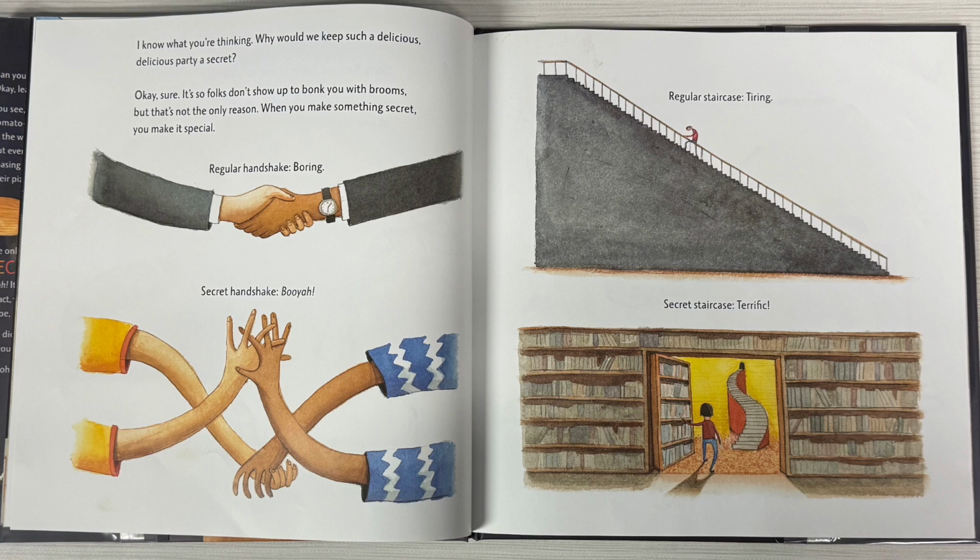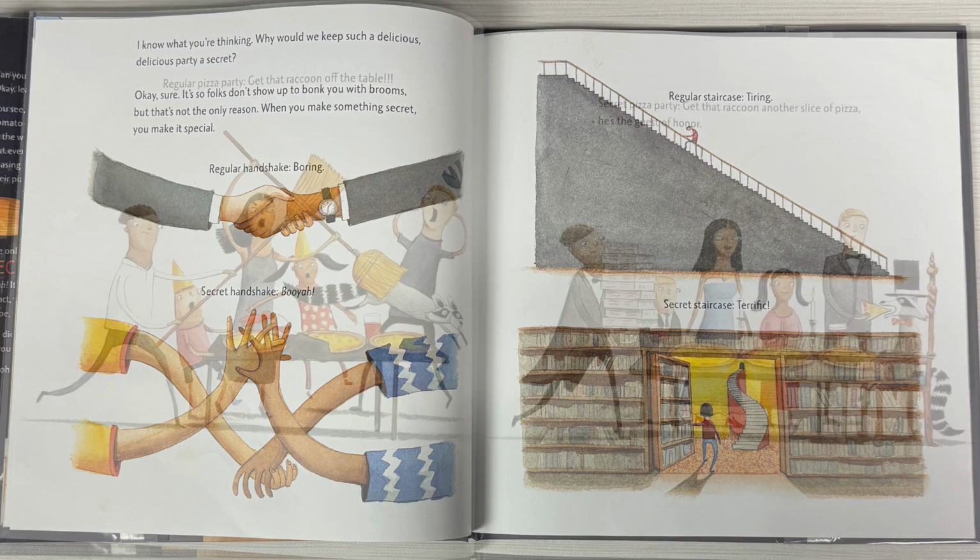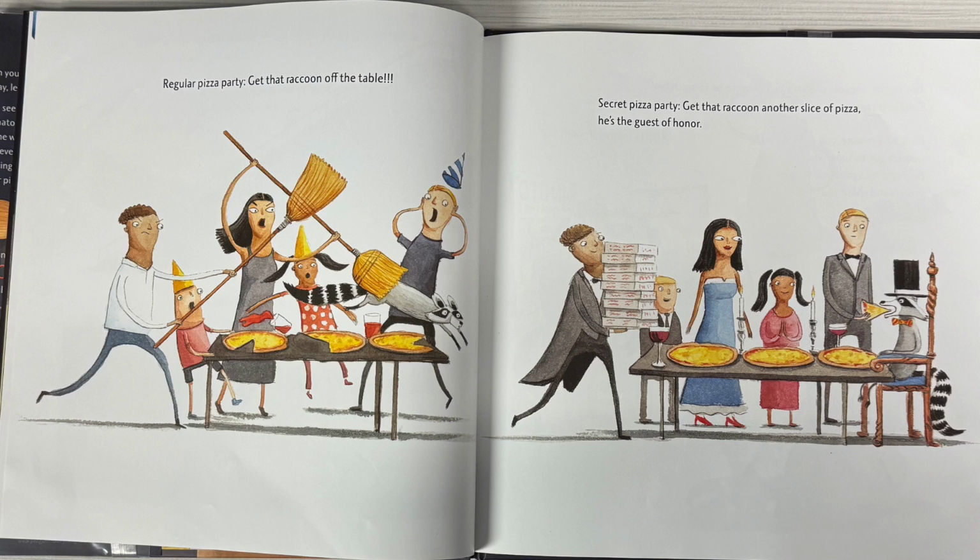Regular handshake. Boring. Secret handshake? Booyah. Regular staircase? Tiring. Secret staircase? Terrific. Regular pizza party? Get that raccoon off that table. Secret pizza party? Get that raccoon another slice of pizza. He's the guest of honor.